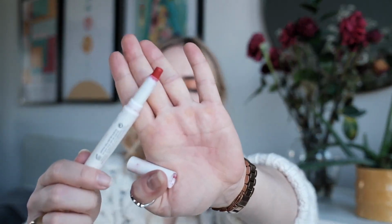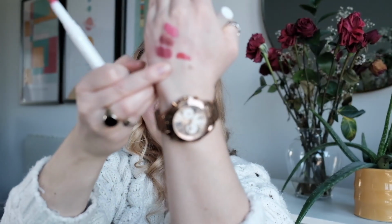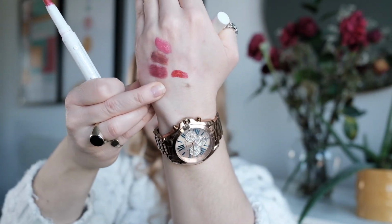And then we've got a bright red shade. This is from Kiko Milano, and I love the color of this. It's very, very bright. And you can see it there. It's the one red shade that I've got in this project, but I really enjoy it.